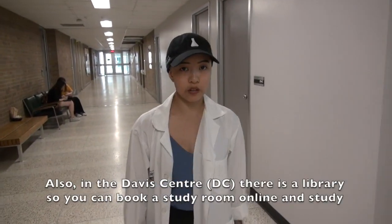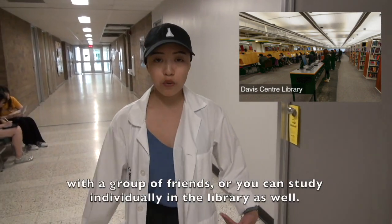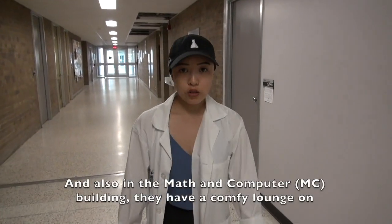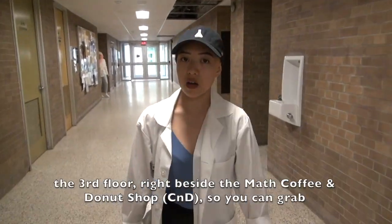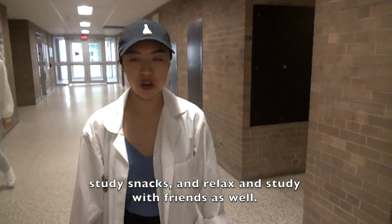Also in the Davis Center, there is a library, so you can book a study room online and study with a group of friends, or you can study individually in the library as well. And also in the Math and Computer building, they have a comfy lounge on the 3rd floor, right beside the Math Coffee and Donut shop, so you can grab study snacks and relax and study with friends as well.